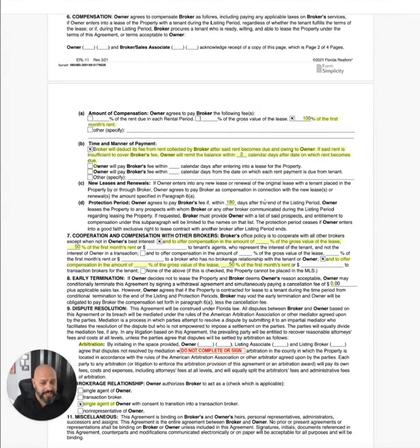In some cases, the landlord will say, no, commission is not to be paid out of the first month. That's going to come in a separate check. And then you got to put that in here on one of these other check boxes of when the owner will pay the broker's fee. Okay, so it's very important that we put that in here as well.